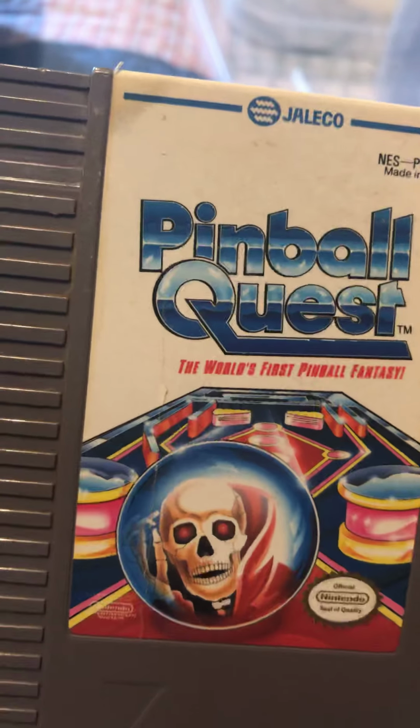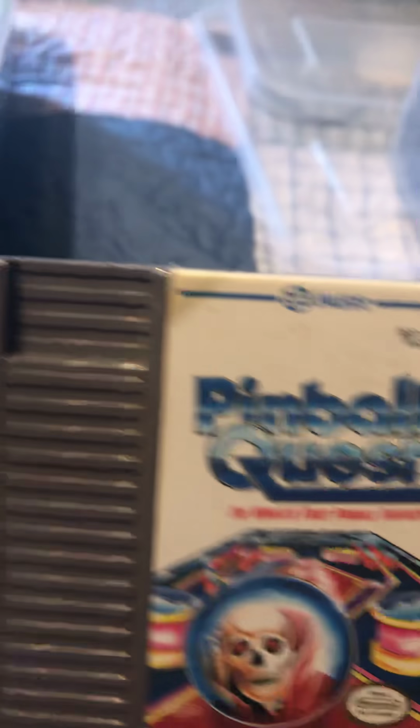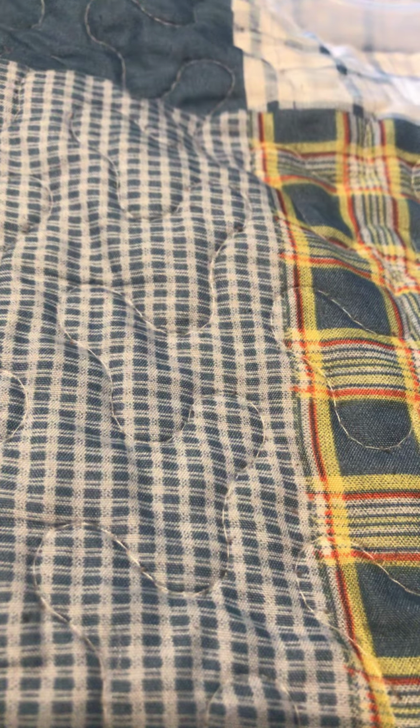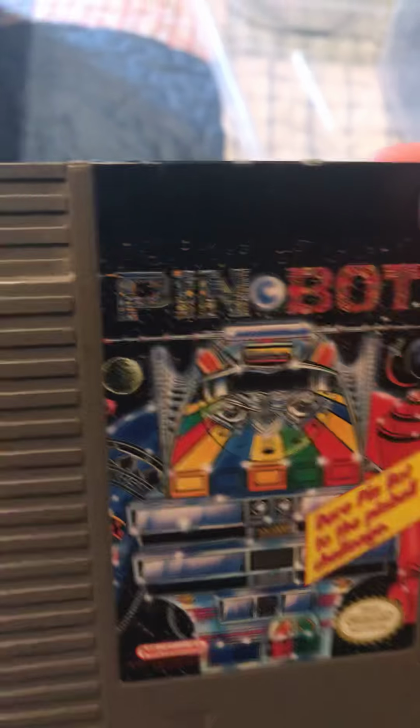Up next, Pinball Quest, the world's first pinball fantasy. I guess this one's alright. I think this one has an RPG kind of mode too for pinball, which is actually kind of weird. Pinbot, which this is pretty good, I guess. I haven't played in a long time though.